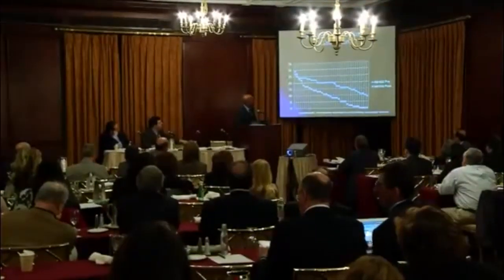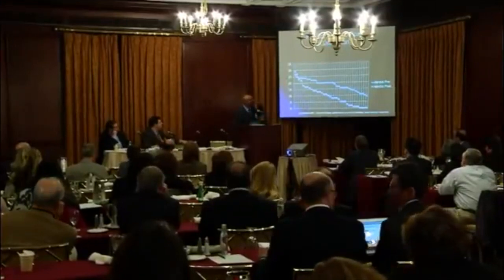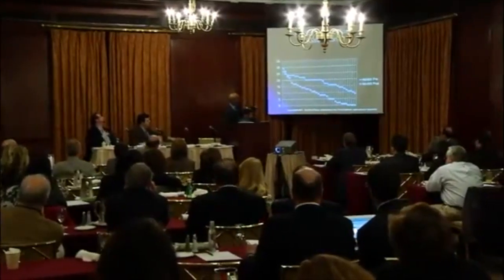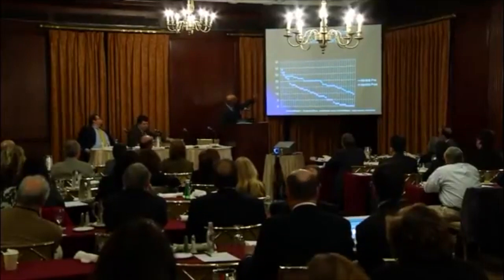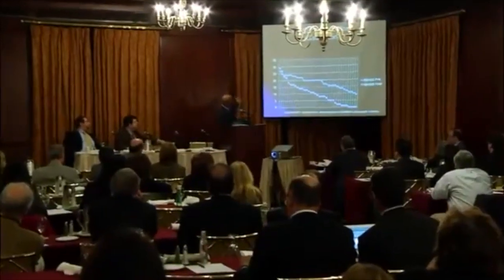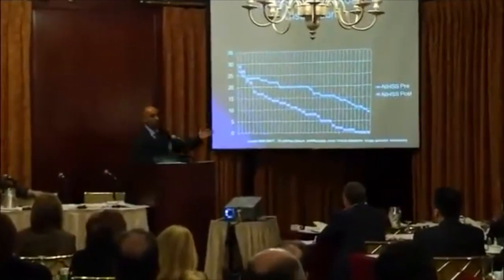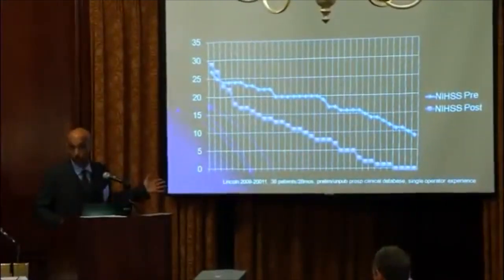When we looked at our 28-month experience a little more recently, up through 2011, you can see that of the 36 patients we did at Lincoln during that little over 2-year period, these are the pre-NIH stroke scale scores and the post-NIH stroke scale scores in terms of the ranges. This is not patient per patient, but just a range. Looks like we're helping. I don't know if it's real or not; it's not a controlled group.